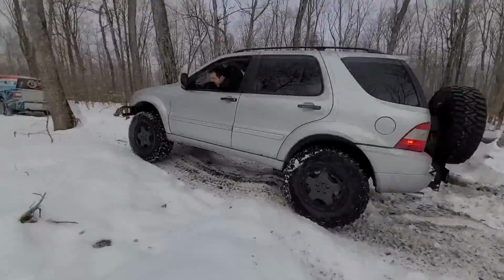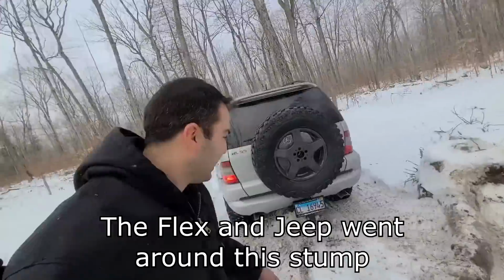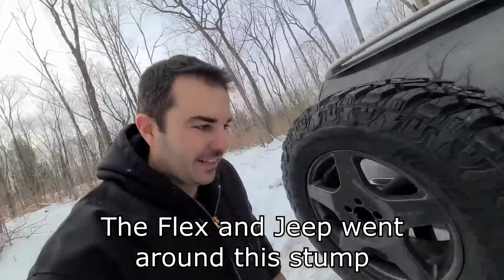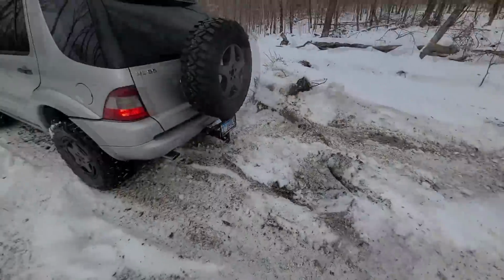There we go. Woo! I didn't see this tree stump right here, but I kept on ramming into it. Was I hitting the bumper or the tire? Yeah, you went right. Look, there's tire track. Oh yeah, that's you right there. Not bad, ML. See how the alignment is now.